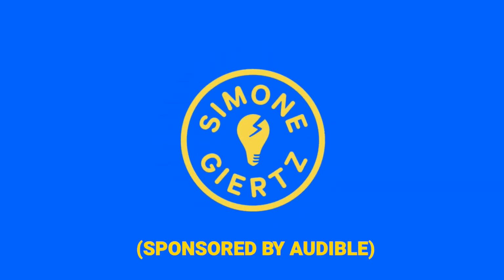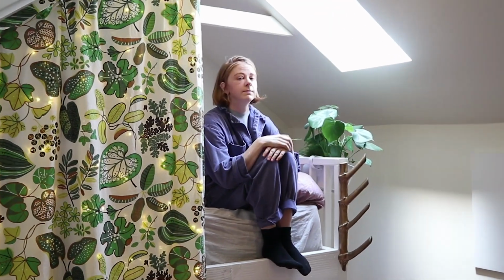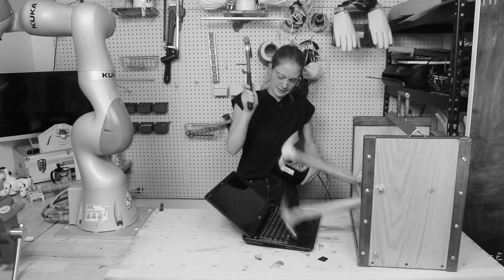I don't know if you know this, but this workshop is in my house. So the space where I build and work and film is in the same room that also serves as my living room and my bedroom. And I kind of feel like I want to increase the distance between my workbench and my bed because, I mean, there are plenty of reasons.